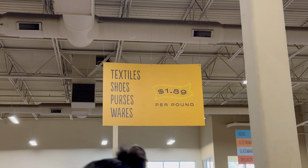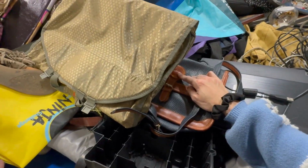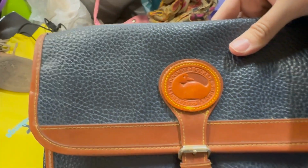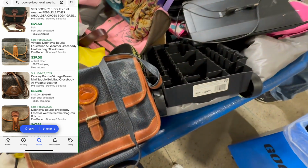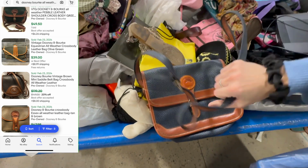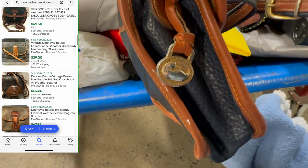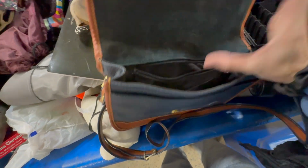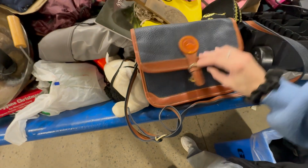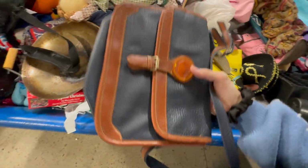So shoes, purses, and textiles, aka clothes, was $1.89 per pound. So in the stuff section, I see this little duck looking at me. Oh yeah, we got a handbag brand, Dooney and Burke. This is all-weather leather. That's a tongue twister. All-weather leather, like a crossover purse or bag in navy blue. Oh, I like the little detail they have right there. Just open it up. It snaps open. Surprisingly good condition. Got a little zipper. Not a lot of space in here, but this is nice. I think I can get around $50, maybe $30 on the lower end, and about a pound, so $2.